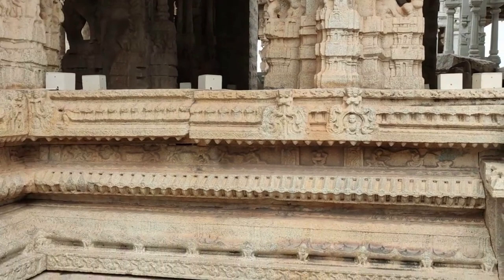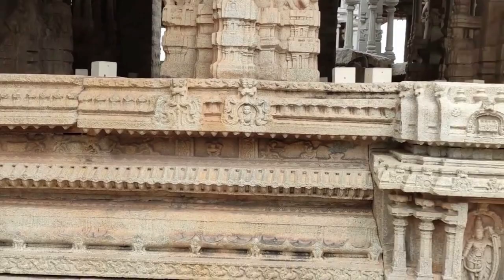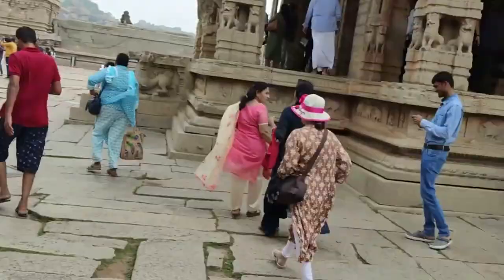And all these pillars are musical. And this is also for marriages. Kalyana Mandapam. Even now they allow it here.